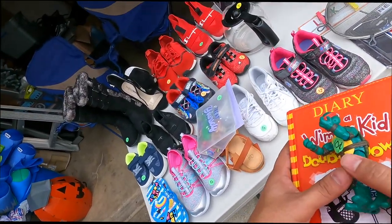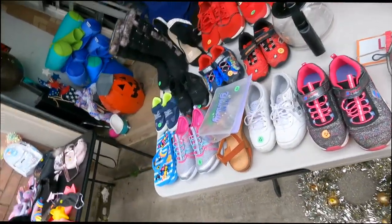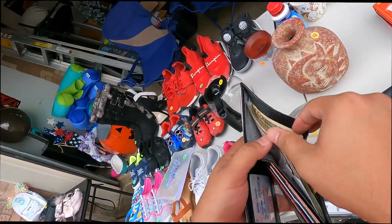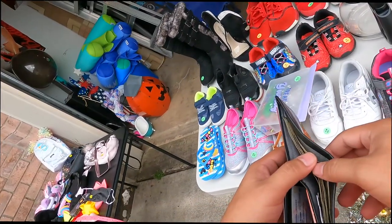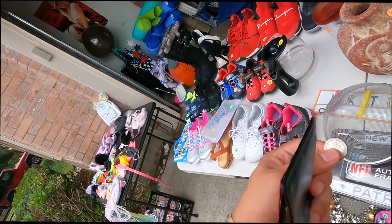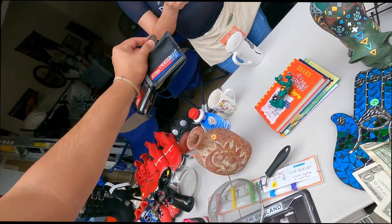Okay, I think I am ready. Okay. Yeah. Four books and that little guy. $1.10. Right? Yes, ma'am. Is that right? Three, four. Yep. I'm actually going to give you the 75 cents back. I'm going to take this.